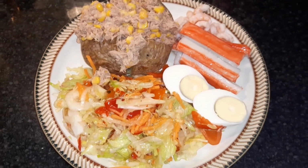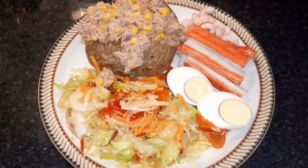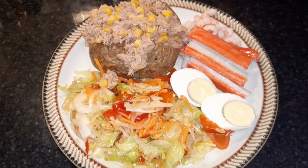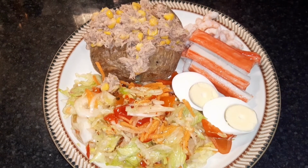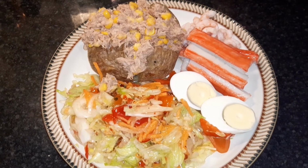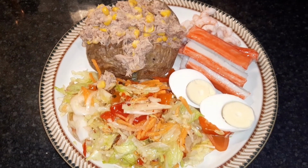So it's one sin for dinner tonight, which means I am on one and a half sins so far today. And I will be having a glass of sugar-free orange and pineapple squash as well. So I shall tuck into this and I'll catch you later for snacks.